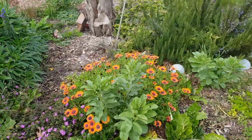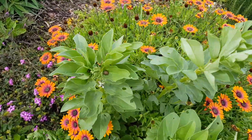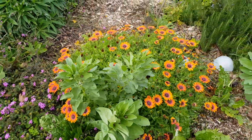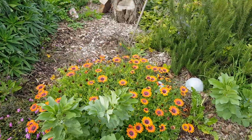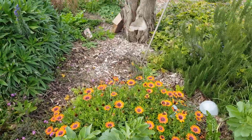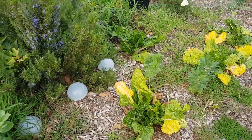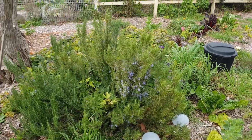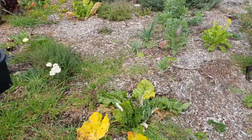We have self-seeding broadbeans covered in snails because we are organic here. You can see all the little snails in the leaves there. African daisies. I haven't had this variety of African daisy self-seed. We've got silverbeet, more self-seeded broadbeans, rosemary, lemongrass.